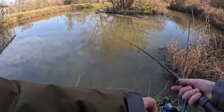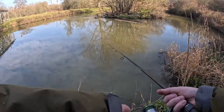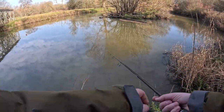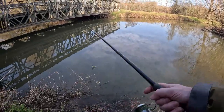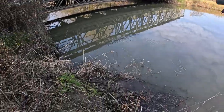Maybe the one-eyed pike will bring me luck. The last time I used this little pike, one of his eyes fell off. Come on. Pike certainly eat other pike, so there's every chance of nabbing one.